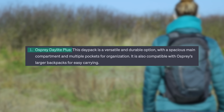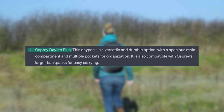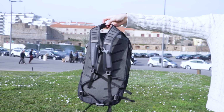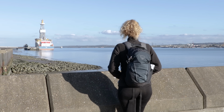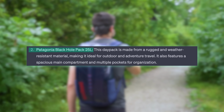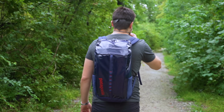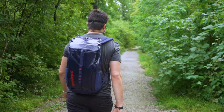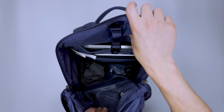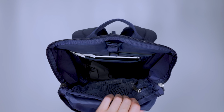To start, it likes the Osprey Daylight Plus for its versatility, durability, and ability to attach a variety of Osprey's larger backpacks. We think it's a decent bag, but we like the regular sized Daylight more because of its clever organization and more manageable 13-liter size. ChatGPT also recommends the 25-liter Patagonia Black Hole for outdoor and adventure travel, which is unsurprising because it recommends the 32-liter version for a travel backpack. While we think it's a solid pick, you may want to go another route if you're packing tech, since the laptop sleeve lacks padding and it's hard to access quickly.